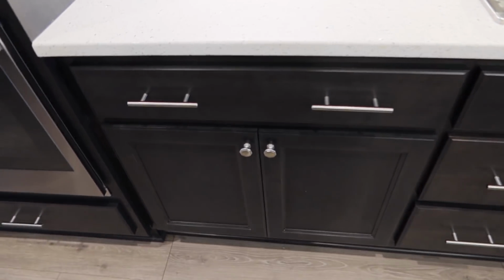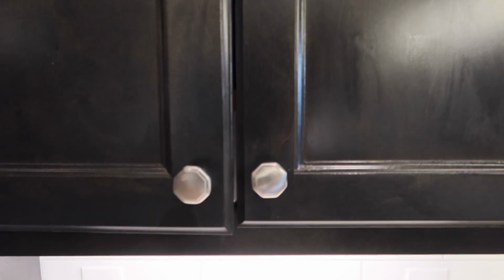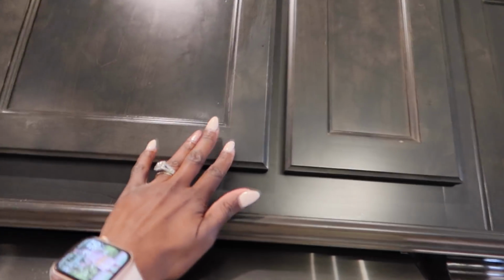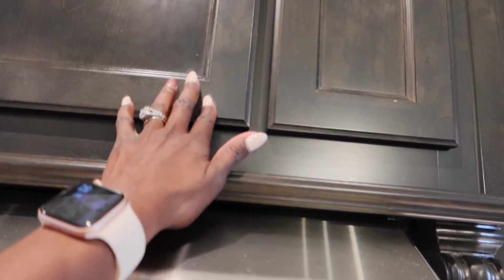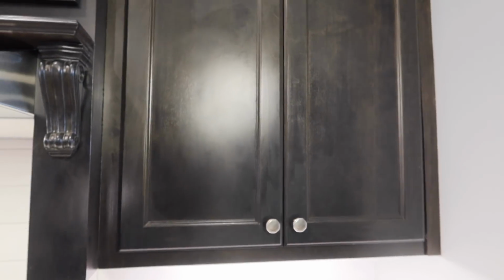Then we have more cabinet space here. We have our seasonings in here for now. I might change it, but I love, again, how the cabinets close and there's no sound. And I love the detail. We have the same detail on the island, and it's just so pretty. These open as well. This one does, but it does not have a knob on there. I thought that was kind of weird, but that's how it is. And then again, more cabinet space.